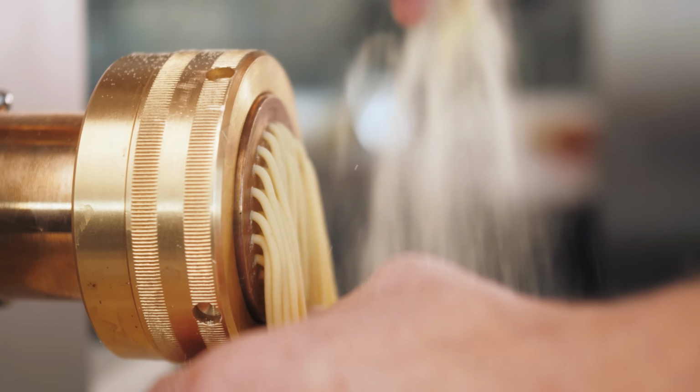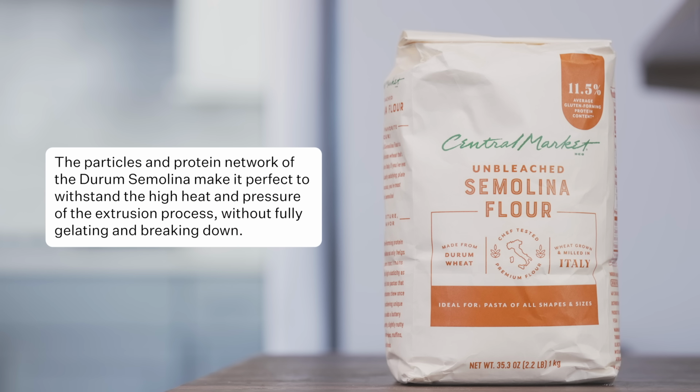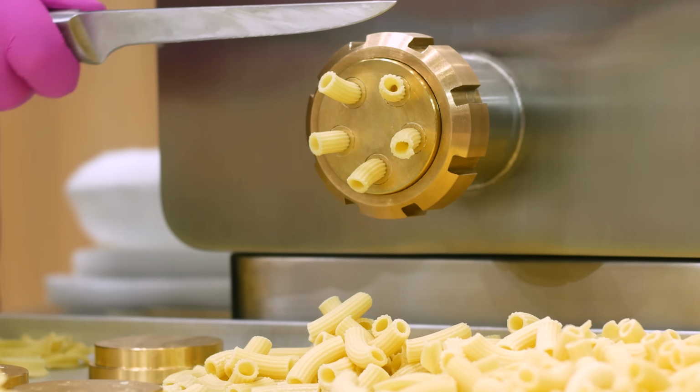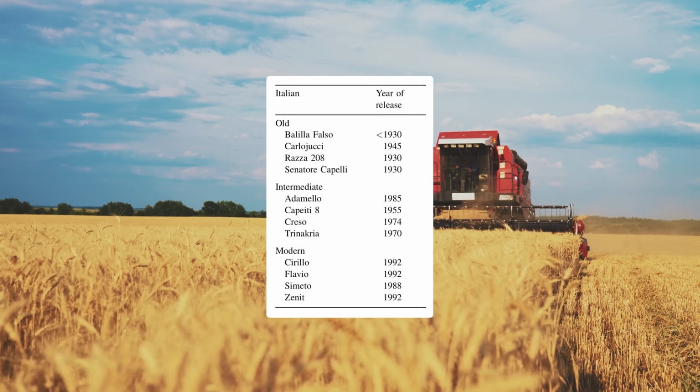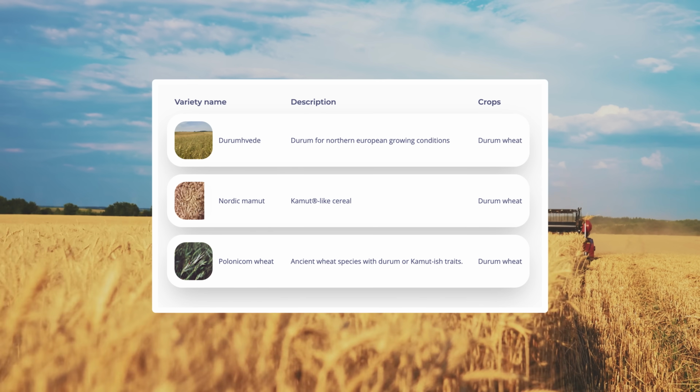And this is why other wheat types are typically not used in pasta making. The particles and protein network of the durum semolina make it perfect to withstand the high heat and pressure of pasta extrusion without fully gelatinizing and breaking down. And what's important to know is that durum wheat is a very broad category. There are several species of durum wheat grown all around the world that can be used to make pasta.